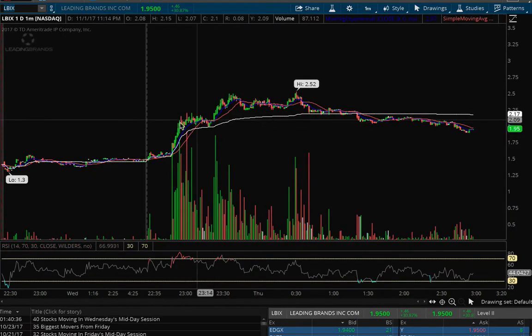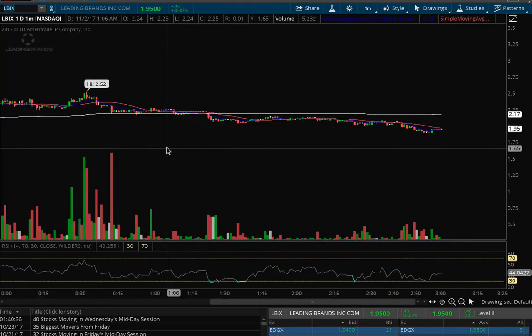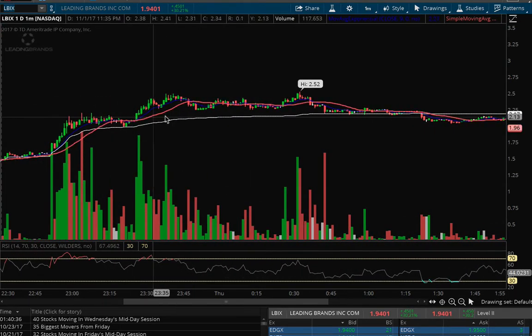LBIX. Right here, as you can tell, at the beginning of the day there wasn't anything special. It was trading flat sideways. Most people thought that it was just going to trade normally. And then for me at least, the volume scanner kicked in. I was in another position on another stock, so I didn't watch this one, and I didn't catch it on the initial breakout. This was a pure technical breakout. I got in a little bit later. So if we zoom in, I was able to catch the second breakout.